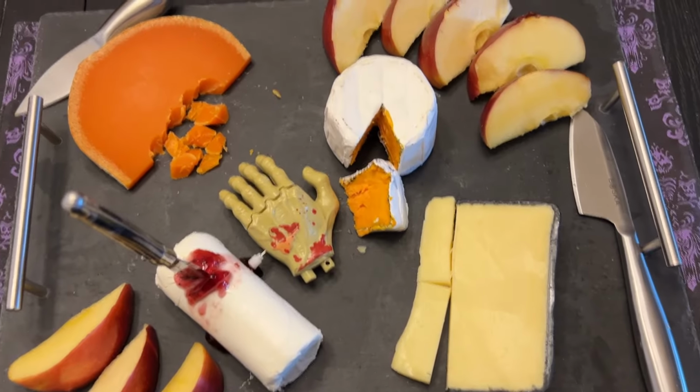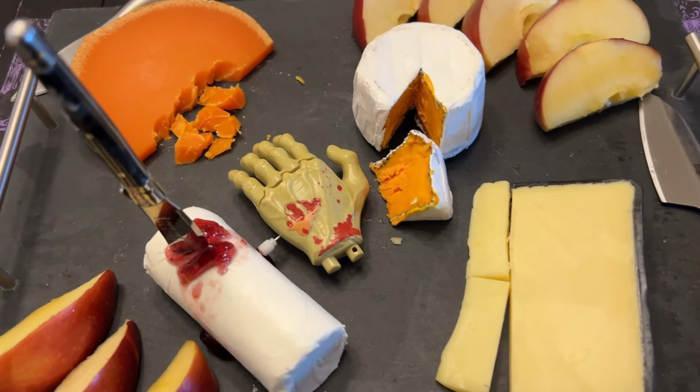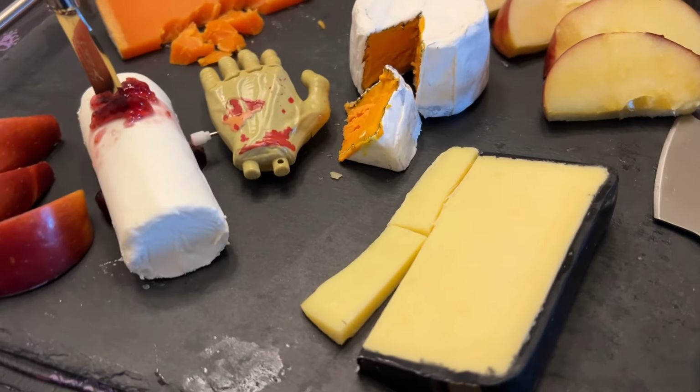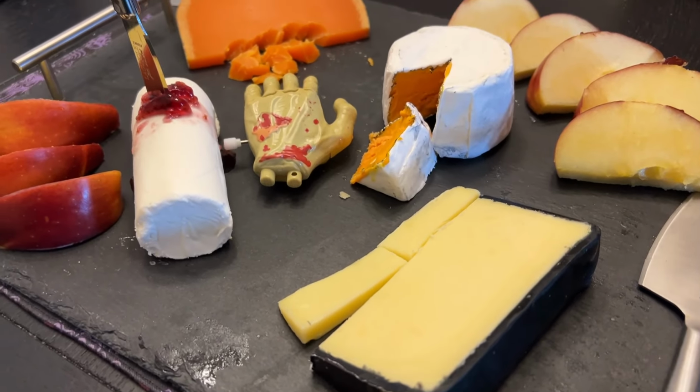So we have Marin French Cheese Boo, which is one of their Halloween editions. And it's like a triple cream brie, I believe. And it has orange inside. And it's supposed to have ash on the outside, but it doesn't have a whole lot of ash. But it has a very pretty orange interior. And we have some Kerrygold Cheddar with whiskey in it with a beautiful black wax coating.